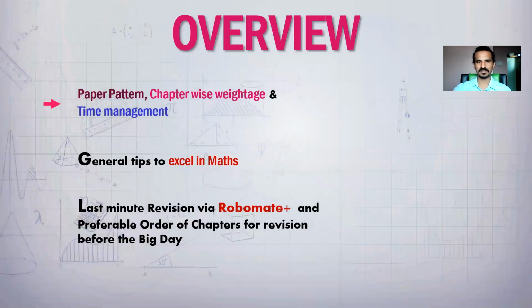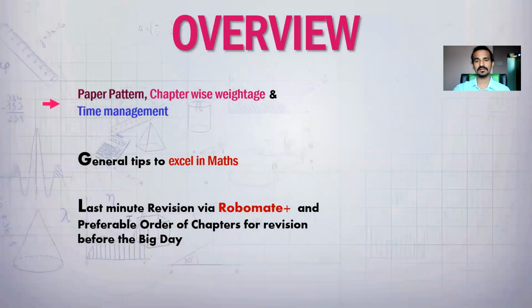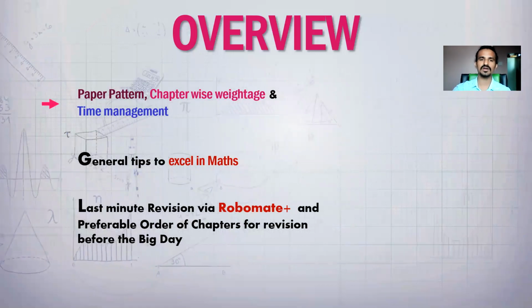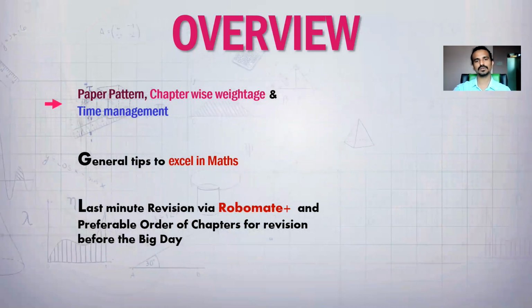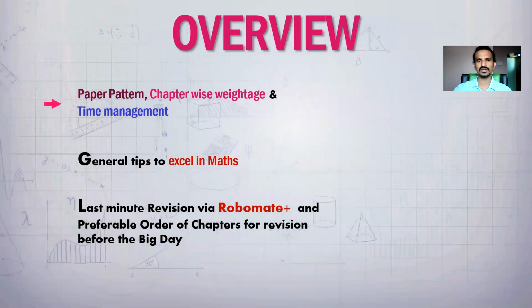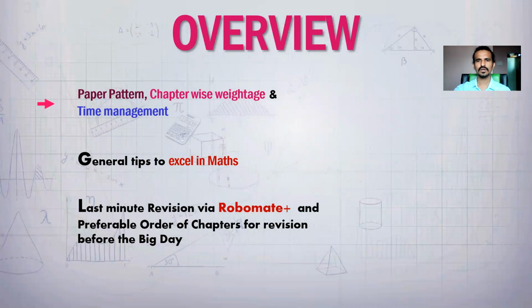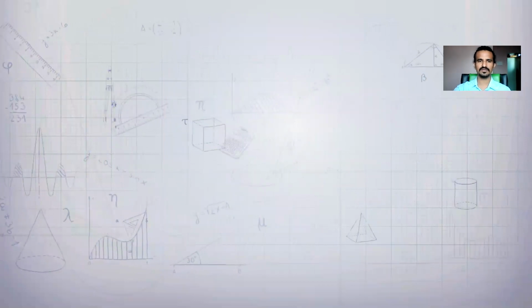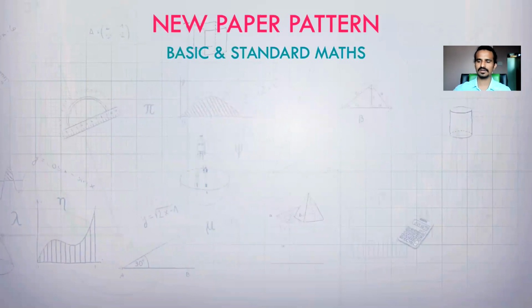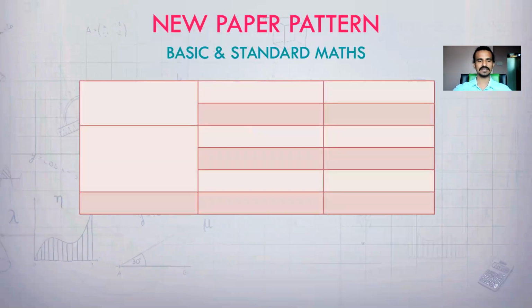So let us see the paper pattern. Since you've already given semi-prelim exams, you are already aware of the paper pattern. You're also aware of the sample paper which was given by the CBSE board. So I'm just going to tell you those things in short, very quickly. This is the first year where the CBSE board has slightly changed its pattern. So let us see the pattern for basic and standard maths.